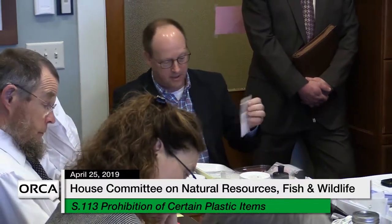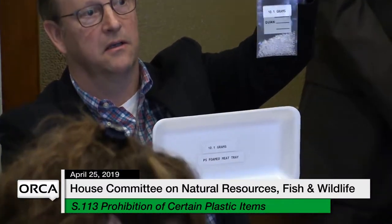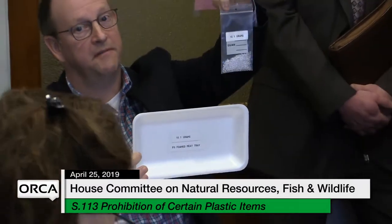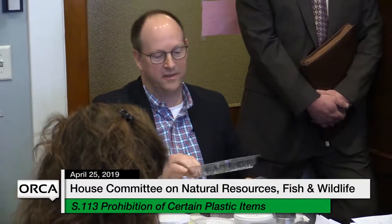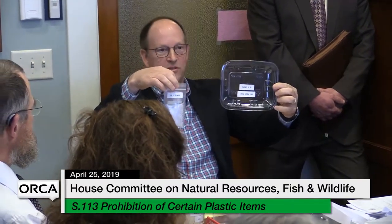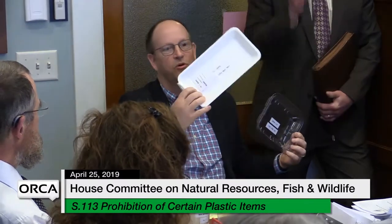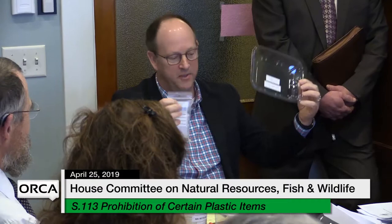So this is the amount of plastic it takes to make this one foam tray. Not very much, right? That's pretty environmentally efficient. I'd say we're winning on that. This is what it takes to make the substitute. Three times as much. And this is arguably a whole lot more pork chops than this, right? And I don't know why it's going this direction. It makes me nuts.